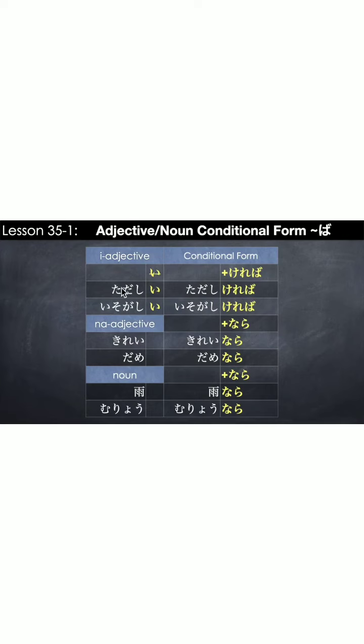For i adjectives like tadashii, correct, or isogashii, busy, all we have to do is remove the i syllable at the end and then add kereba. So tadashii becomes tadashikereba. Isogashii becomes isogashikereba. For na adjectives and nouns, all we have to do is add nara at the end. So kirei, meaning clean or beautiful, becomes kirei nara. Or dame, not good or not allowed or no good, becomes dame nara. For nouns such as ame or rain, ame nara, or muryo, meaning free, muryo nara, and so on.